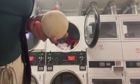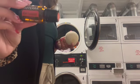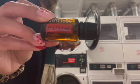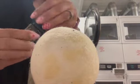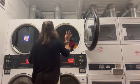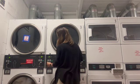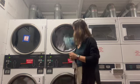Throw them in the dryer, and then I have these dryer balls that I use, and I also put essential oils on them just to help the clothes smell better. You can put whatever oil on it you want, whatever scent you want, whether it's lavender or citrus or earthy tones, and then I just throw those in, put the quarters in, and then start it.